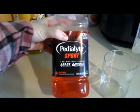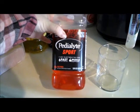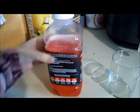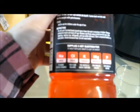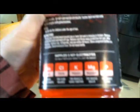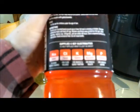And I'm gonna have a glass of this. And I do this because it's got sodium, chloride, potassium, magnesium, and phosphate in it. And I don't know if the other one does, but I can't find the other one anywhere, so I've just been drinking the sport one.